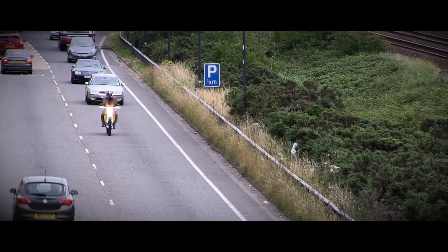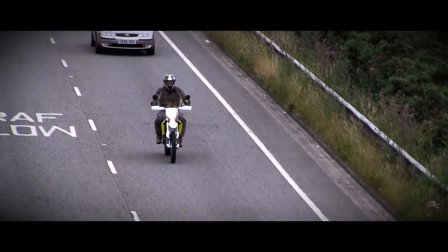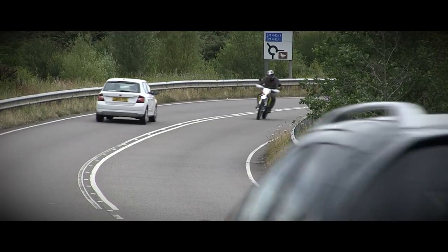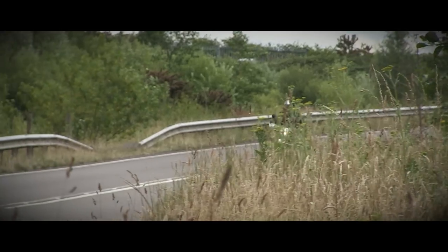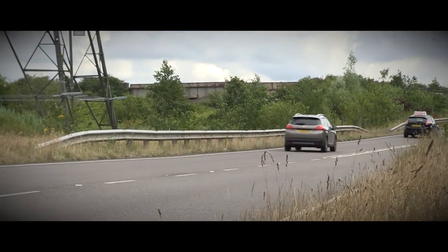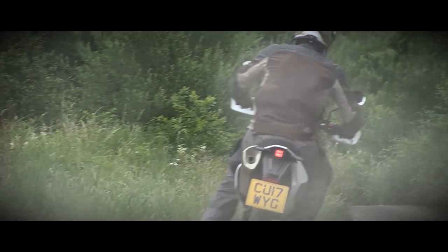So specifically, what has changed? Well, suspension. The 701 gets WP all round with 275mm of travel over the 690's 250mm, and the forks are lighter than a conventional upside down fork. The closed cartridge 4CS forks were specifically designed for Husqvarna by WP, but as hugely interesting as it is, it's how they look that really stands out.